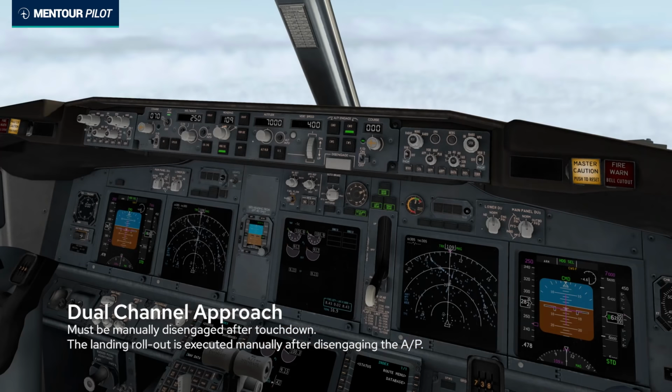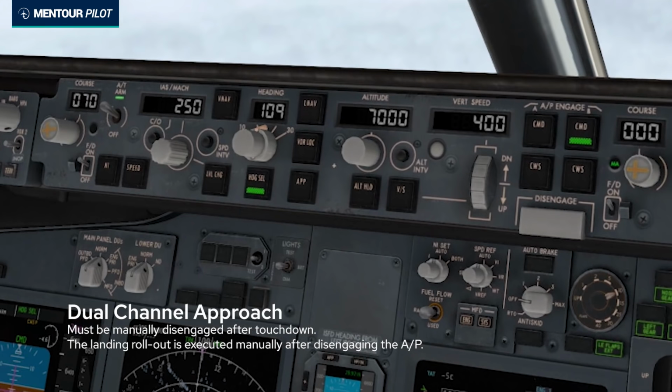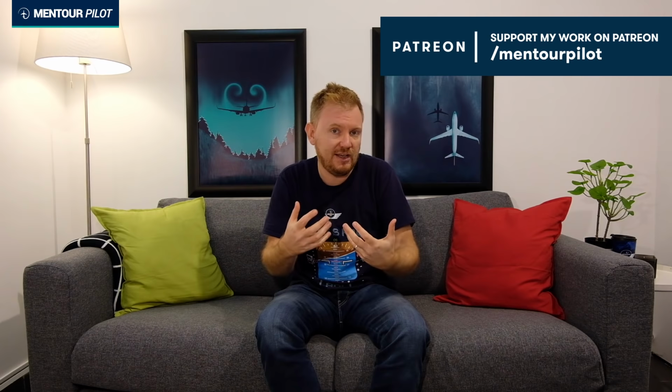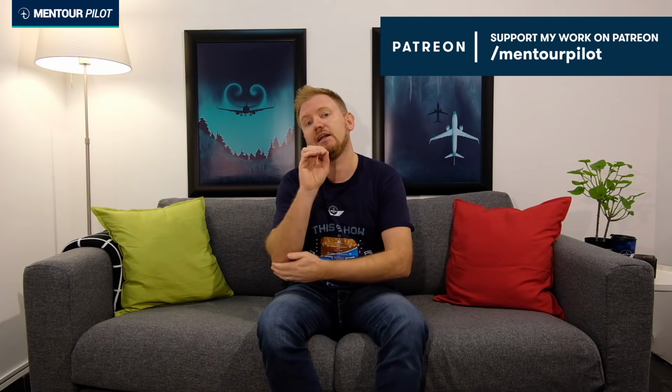So when we have approach mode armed and we have engaged both autopilot A and autopilot B, in that case, both autopilots will be giving instructions to the aircraft on how to fly. And if one of the autopilots suddenly says, I want to go to the right here, and the other one says, no, we'll continue straight ahead, then the aircraft will just disconnect both autopilots. And another function that we have during an auto-coupled dual-channel approach is that the aircraft is intending to do an auto-land.